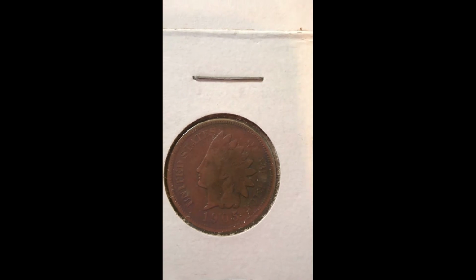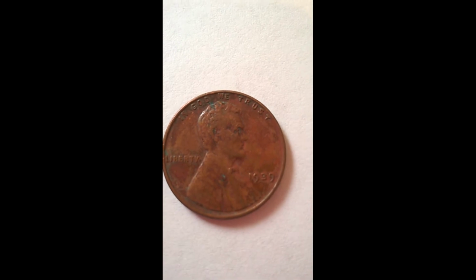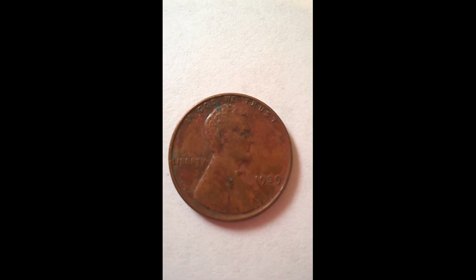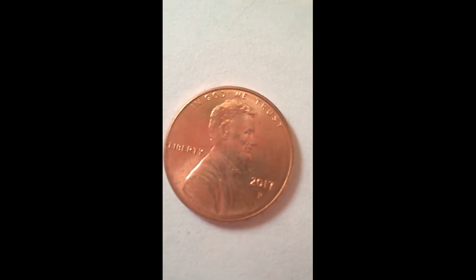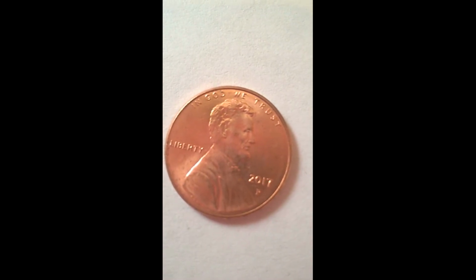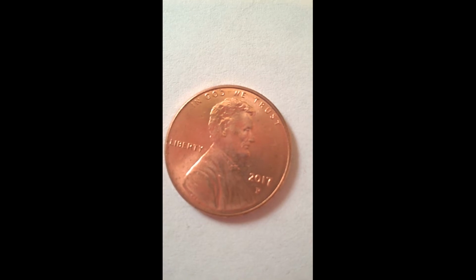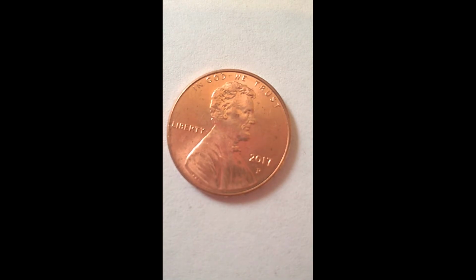And of course, right here we have the Indian head, which will not ever have a P mint mark showing on it. And then our next coin is going to be a Wheaty. That's a 1939. And of course, this will never have a P mint mark visible on it. And this is the only penny that's going to have the P mark on it. It's the 2017. And that's because it is in recognition and celebration of its 225th anniversary.